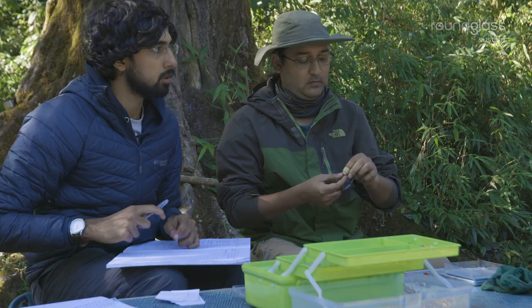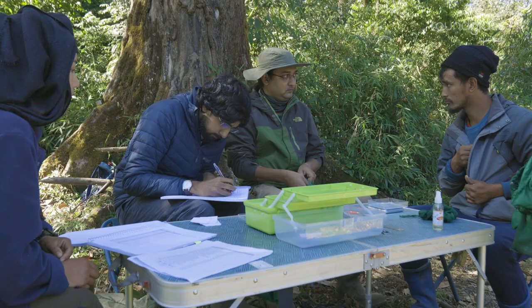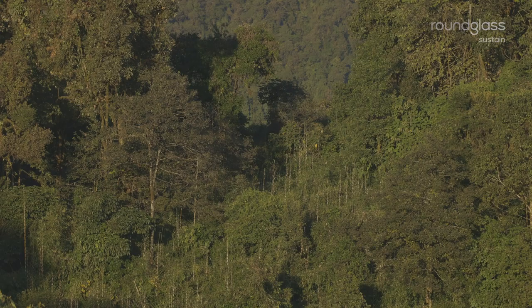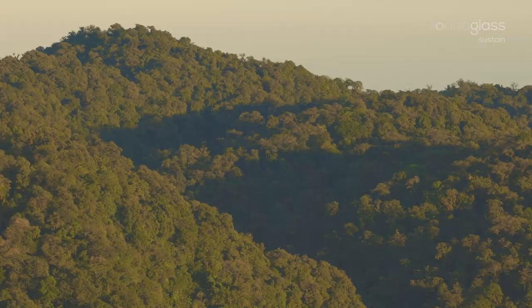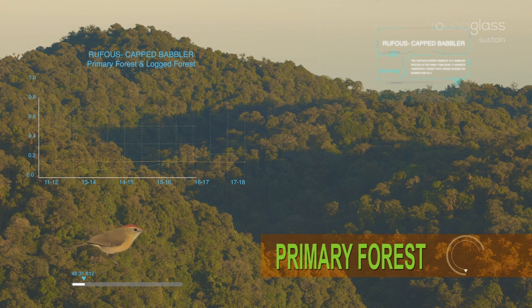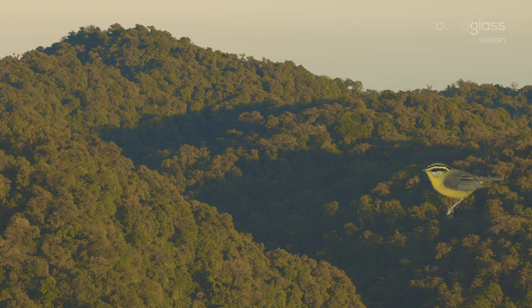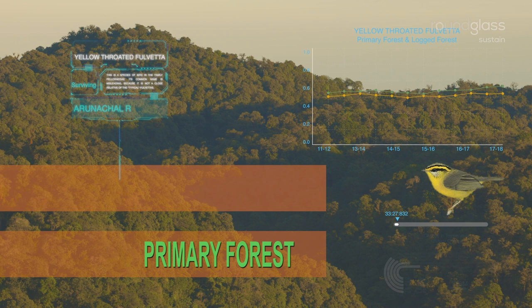One by one, the birds are brought in from different locations, measured and set free. With more than 450 species in Eaglenest, every bird has a story to tell, such as the rufous-capped babbler, an understory mid-elevation species. Currently, its annual survival is about 80% in primary forests, but only about 50% in degraded forests. The yellow-throated fulvetta, an understory bird at 2,000 meters, is doing well in both primary and degraded forests in terms of survival and population size.